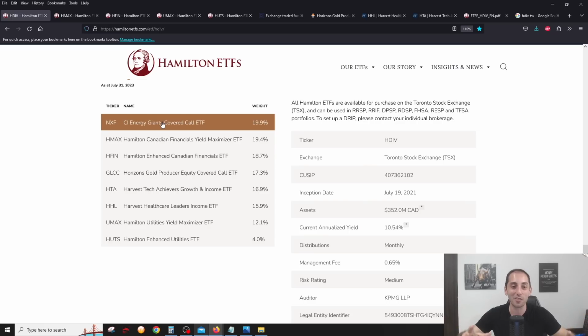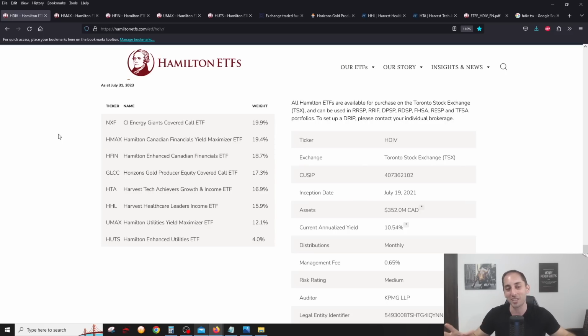So great diversification, not only with sectors and region, which we're going to see in a second, but also different covered call fund managers who all have different covered call strategies. So it's really massive diversification in every sense of the word here. So let's take quickly a look at these ETFs.